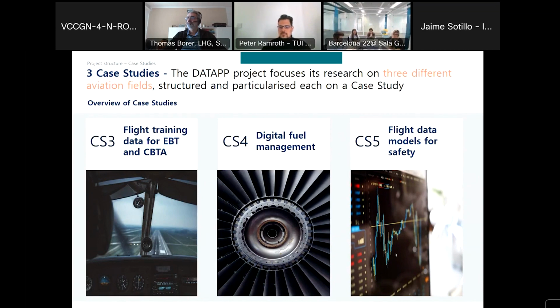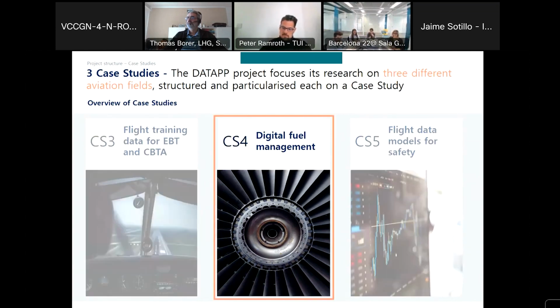And finally, and why we are here, is because we are also tackling the digital fuel management perspective. So how can we transition to these new fuel management schemes that we are discussing, and how can digital tools help us in this process?